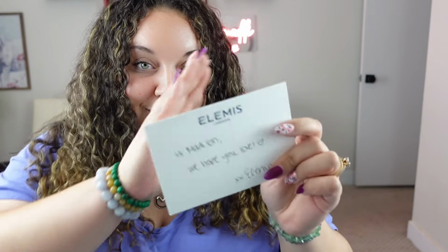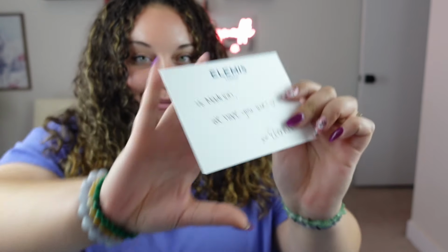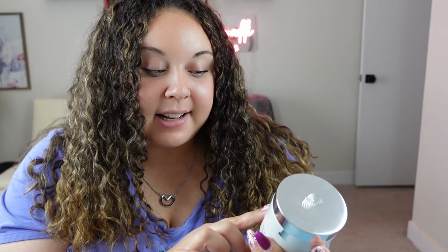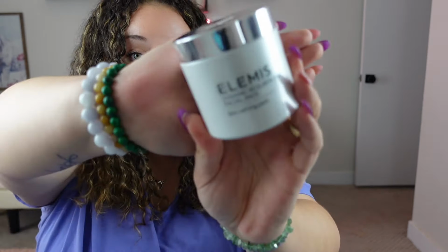First of all, they sent me a cutesy little note. I love when I get cutesy little notes. It says, "Hi Madison, we hope you love." This is one of my holy grail products at this point. This is Elemis Dynamic Resurfacing Facial Pads, and these are skin refining pads.